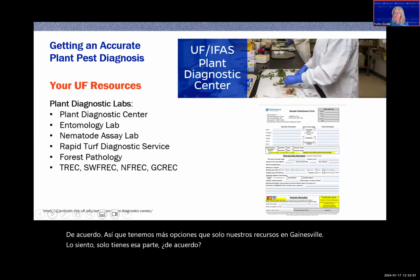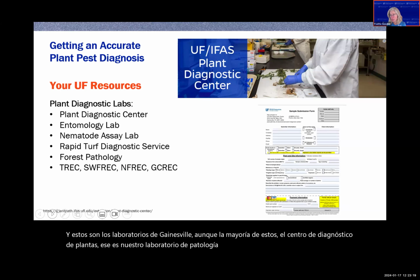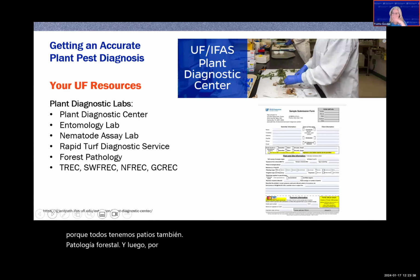And so these are the Gainesville labs, though, most of these. So the Plant Diagnostics Center, that's our Gainesville pathology lab. We have an excellent entomology lab in Gainesville. They help me all of the time. Nematode assay lab, rapid turf diagnostic service, because we all have yards too. And then forest pathology. And then, of course, those RECs throughout the state that are also part of this diagnostic network.